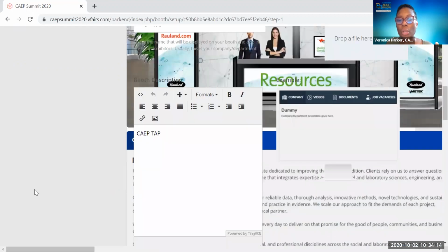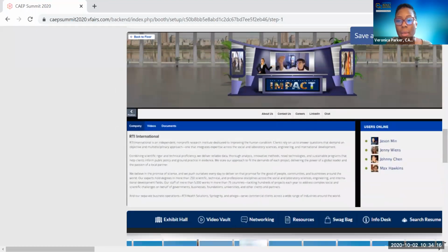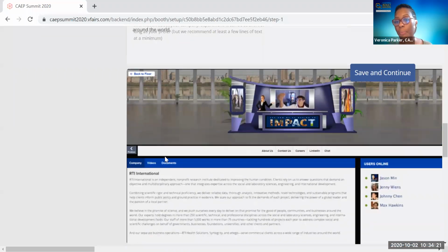But scrolling past this section, I don't know what's going on there, but this is what booths that have been set up before look like. Here is their visual image. They have uploaded all of these pictures into their virtual booth. Underneath, they have tabs that people can use to access information about them or to contact them, and you choose which tabs you want available.